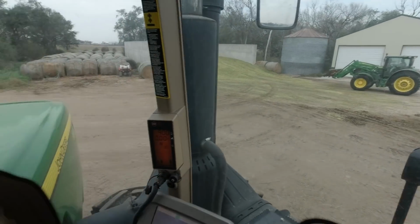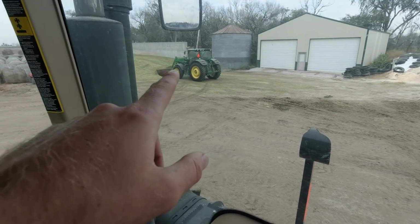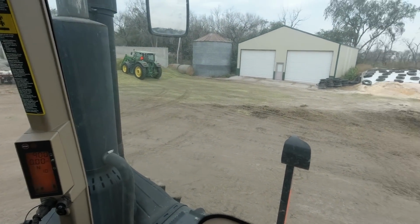And it would definitely help having a big dozer blade on the front of this, or maybe the 8R. That thing would probably cost $40,000, and we use it less than 7 days out of the year. Whereas that dozer right there costs $400 at a farm sale.